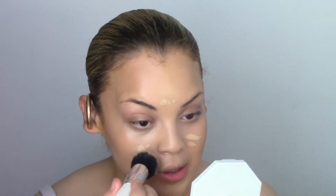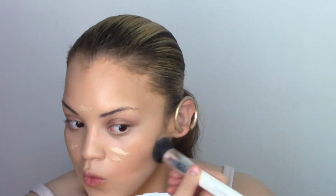Okay, so I definitely see some redness peeking through. Now, this does say that you can use 1 to 2 pumps, so I'm gonna use like half of a pump, just because I like a little bit more of a full coverage effect. I always tend to need a little bit more coverage on this side for some reason. It soaks up a lot more product, so I'm not sure. That's a normal thing, so I'm not too worried, honestly.